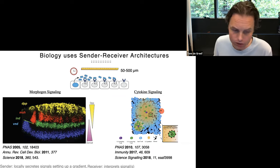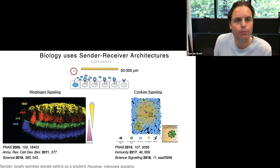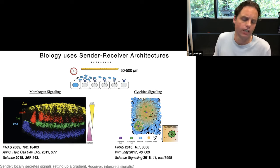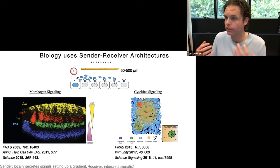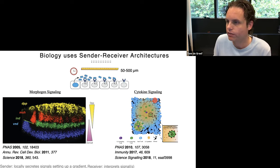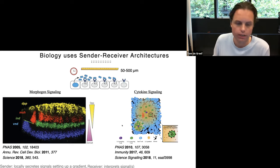I think the best well-suited example, of course, is morphogen signaling. So you have morphogens that are secreted from these specialized sender cells, resulting in a morphogen gradient that directs gene expression of nearby cells. But actually, recent results have also shown that it happens in many more different biological systems. For example, in cytokine signaling, so it's basically the immune system. And so cytokine signaling in the lymph node also shows all the characteristics of a sender-receiver. So you have specialized immune cells that secrete interleukin 2, and you actually have specialized immune cells that take up this interleukin 2.